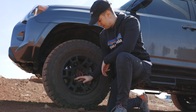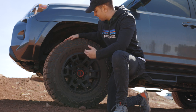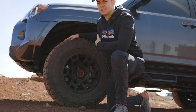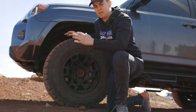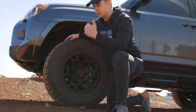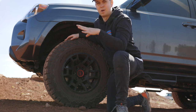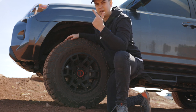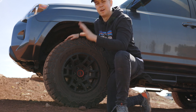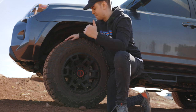Starting from the bottom and moving up, we have BFG KO2 tires. These things are obviously one of the most popular all-terrain tires that you can get, especially on 4Runners, Jeeps, all types of off-road vehicles. Having a solid all-terrain off-road tire that is grippy and large is super important for me for a couple different reasons. Central Oregon is super sandy, super rocky, and I like to go off-roading, I like to go camping, and so being able to have tires that can get me to all sorts of different places, to go adventure, to go see different parts of the area and explore is a must.